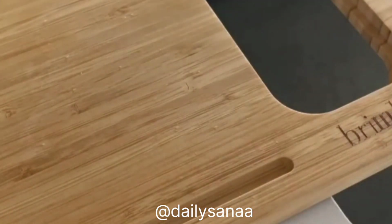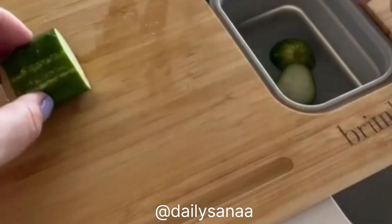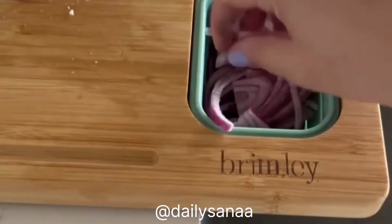Bamboo cutting board with 2 silicone trays to put food inside when finished. I like it very much, and it can also be used as a plate to serve food.